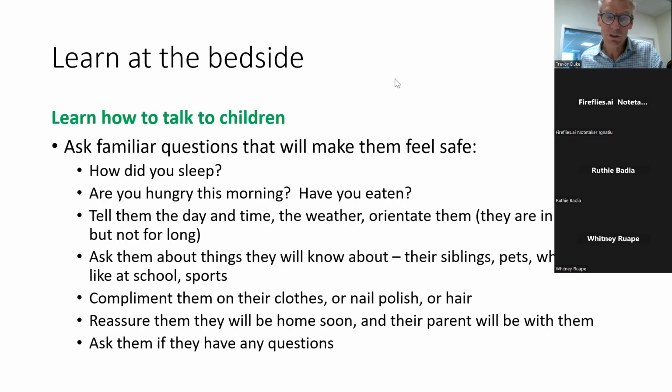I mentioned we can learn at the bedside, and the first thing to learn is some clinical skills at the bedside. I think the first thing to learn is how to talk to children. Some of us have got to be adults, and we've forgotten how to talk to children. I think that's a shame. But as people who want to be paediatricians, you have to learn how to talk to children to make them feel safe, to make them feel comfortable, and to elicit information from them.